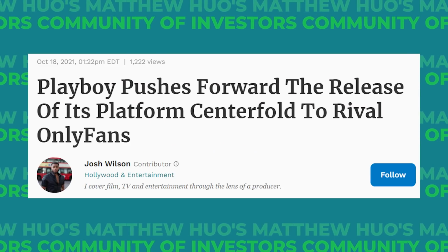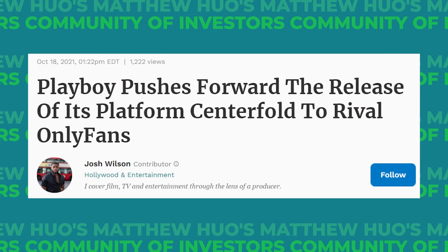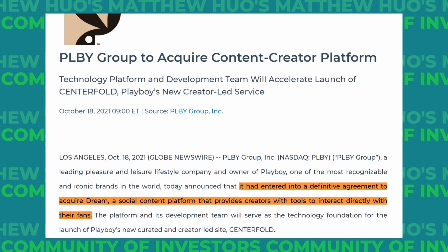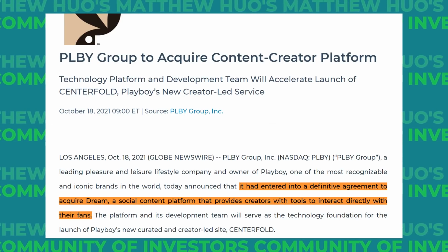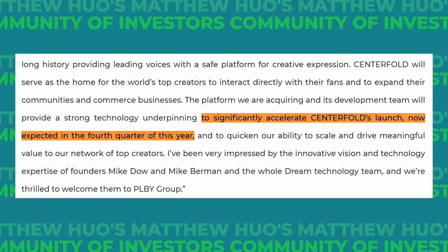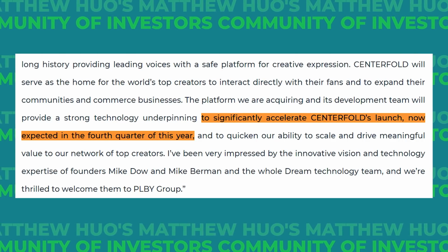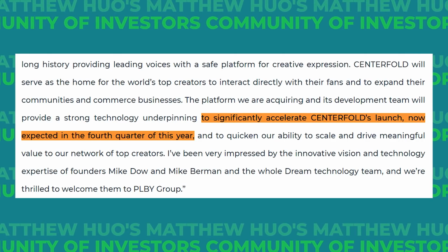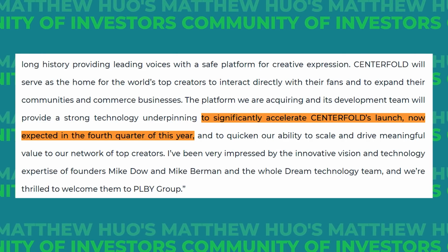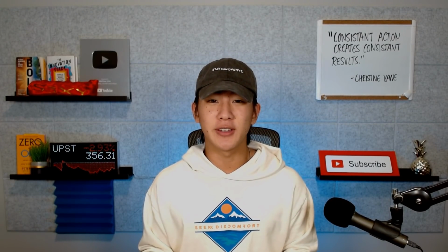In fact, they were originally planning on launching Centerfold in the second half of 2022. However, they just made a $30 million all-stock acquisition of Dream, which is an existing creator-led platform. This acquisition means they can move up the target date of the launch for Centerfold from the second half of 2022 to Q4 of this year, the next few months. This acquisition not only buys them a faster timeline, but it also gives them a lot more technical and software-based capabilities with an entire dev team.